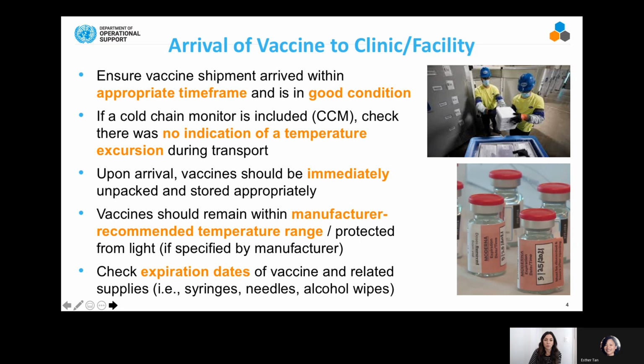wherever they're given, and then also protected from light. And again, this applies to not all vaccines, but some vaccines. And again, it's going to vary by manufacturer. Even the type of vaccine might matter. So you might have an influenza vaccine that has different requirements depending on the manufacturer, a COVID vaccine that has different requirements depending on the manufacturer. You also want to check expiration dates of the vaccine, but also of any supplies. You want to check the expiration date of needles, of alcohol swabs, of any other supplies that you receive with the vaccine.